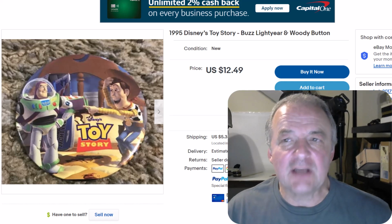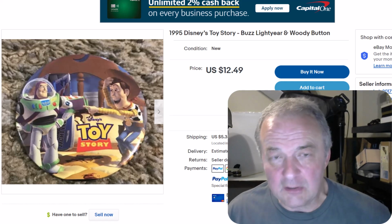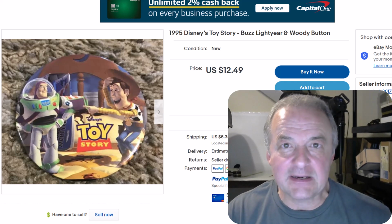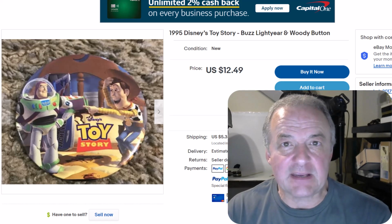So how did I know to buy this thing for a dime and it would probably sell for $9 to $12? Well, I looked at the back and saw where it was made. It was not made in China. That almost always means it was made before the year 2000. Turns out this was made in Taiwan.